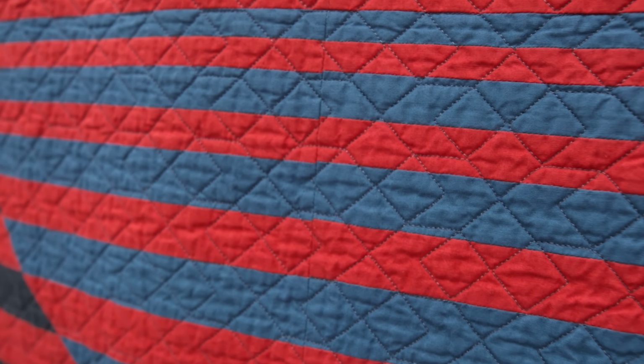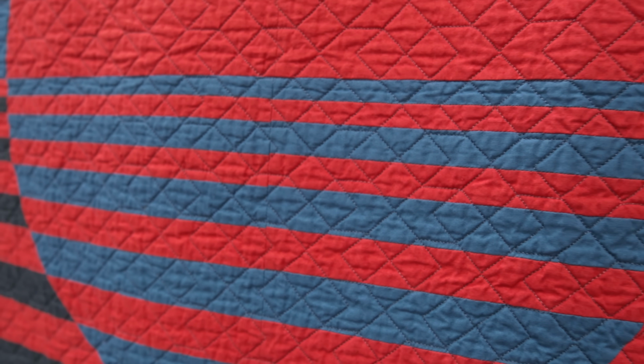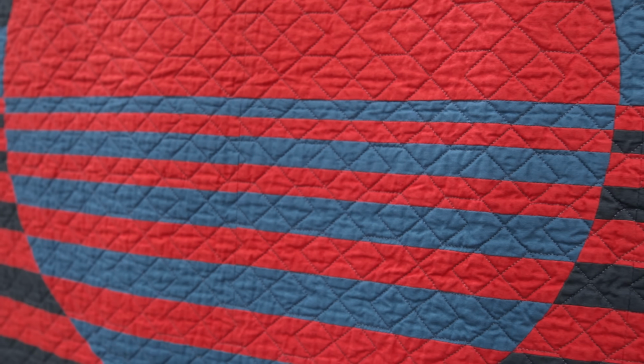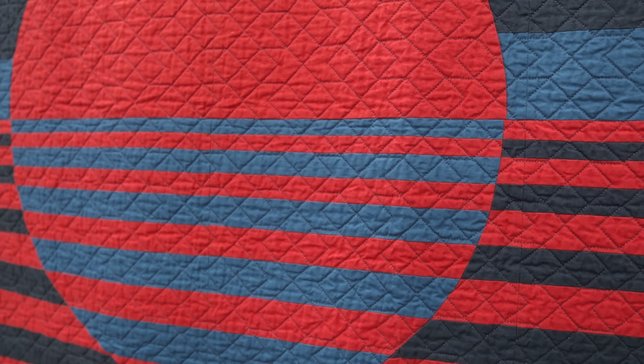And the quilting is such an interesting pattern of diamonds and squares. It has like a star-like effect, I think, which, as we know, our sun is. So what a perfect quilting pattern.